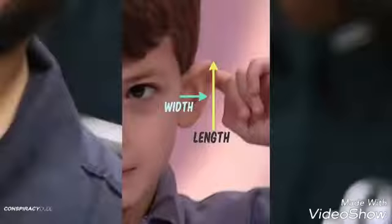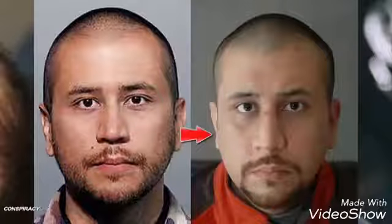Now, in some of these pictures, I'll be speaking about the width and the length of the ears. So now we have the first 2 images of George Zimmerman. And now the question is, how do we know that these are 2 different individuals? Well, let's take a look on the left-hand side. We see that George Zimmerman has a very oval-shaped head, compared to the one on the right-hand side, where we have a George Zimmerman with a more diamond-shaped head. Now let's take a look at the ears. When we take a look at the George Zimmerman on the right-hand side, we see that his ears has a shorter width than the ears on the left-hand side.